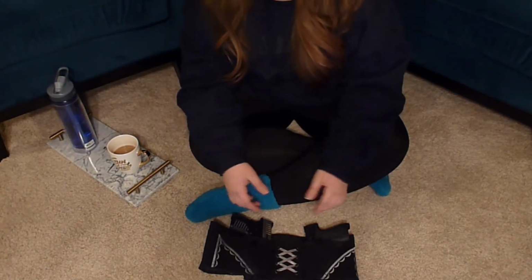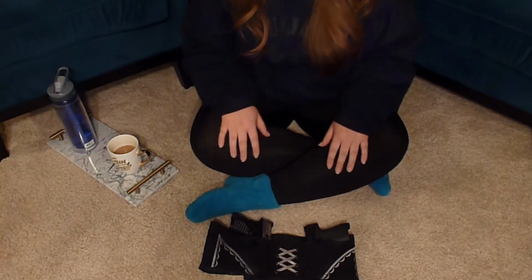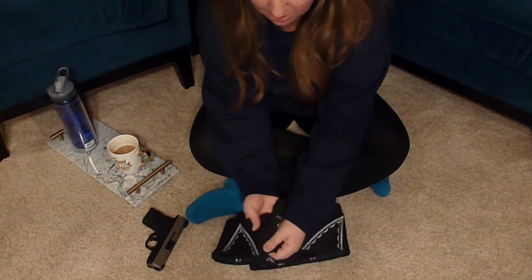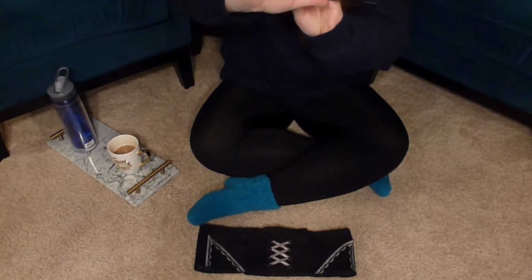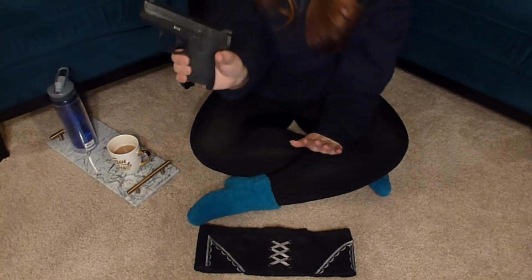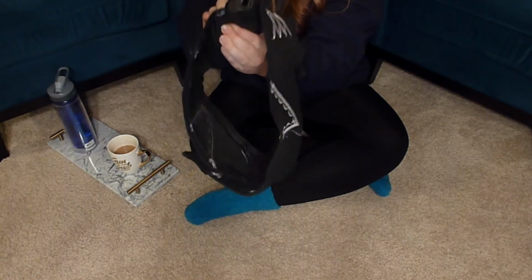I personally haven't tried that. And they are incredibly comfortable. These are a little controversial in the carry community since there is nothing hard to fully protect the trigger guard. So once again, we'll do a safety check. No magazine, nothing in the chamber. Safety is off. There is a chance that through the fabric, you can pull the trigger.